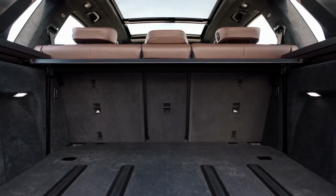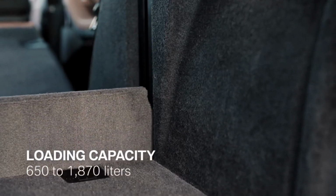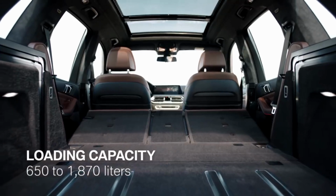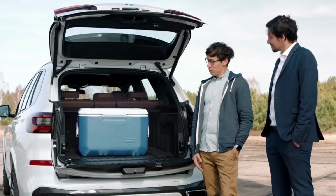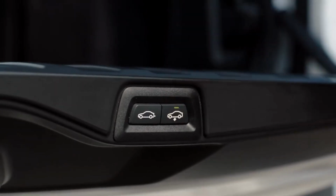The new boot is not just secure, it's also more spacious and makes loading a breeze. With an easy flick, the loading capacity can be nearly tripled from 650 to 1870 liters. And for heavier loads, the air suspension can also be lowered by up to 40 millimeters.